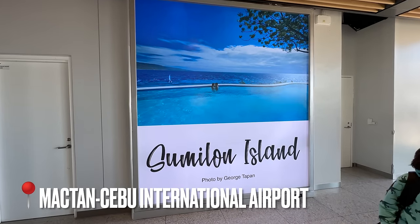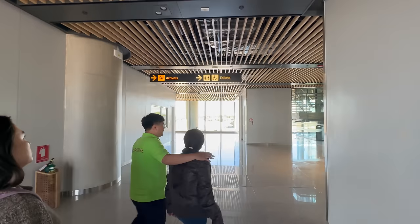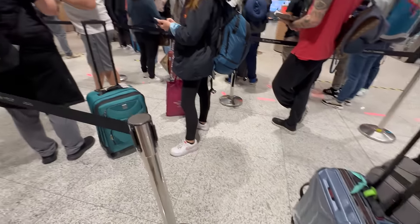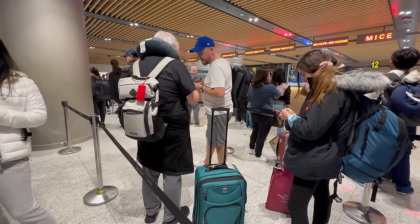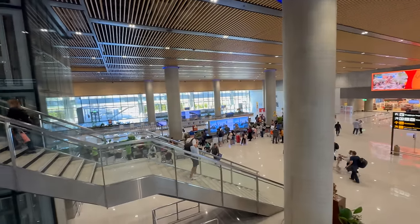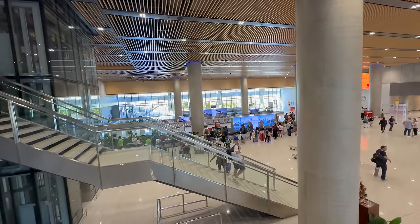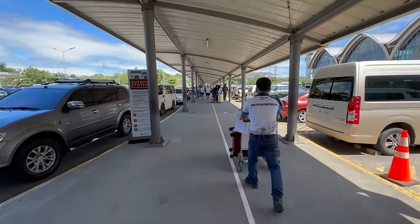Look at this poster. It's exactly where we're going. There are two things you need to do before you arrive. A customs form, the one they hand out to you on the Cathay flight, and also a digital arrival card. You can do that before your departure. Immigration today took about 10 minutes in the queue, not too bad. And then our driver from the hotel picked us up.